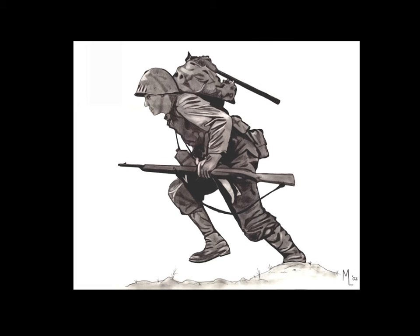The average age of an American soldier was about 26 years old during World War II. Most soldiers were married and had at least one child who was going to be at home. He makes $50 a month, most of which he will send home because there's not a whole lot to spend money on overseas as you're fighting in World War II.